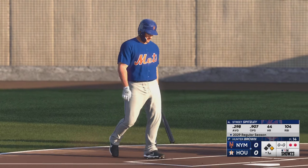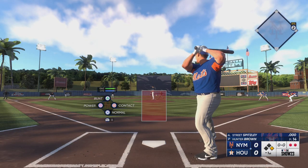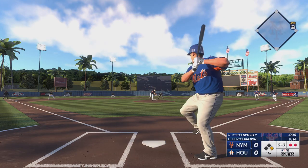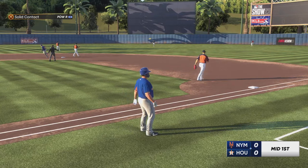So two down, Prince Street up now for the Mets. Big time power. Line drive. No trouble here. Puts it away for the out.